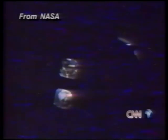Lots of comings and goings involving the Russian Mir space station on Thursday. Less than 4 hours ago, the U.S. space shuttle Endeavour separated from Mir. The shuttle is bringing home U.S. astronaut David Wolf. He was replaced by Andy Thomas, the last American scheduled to work on Mir. The shuttle is due to land at Kennedy Space Center on Saturday.